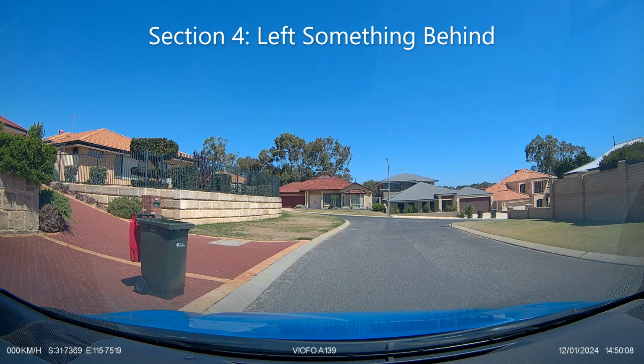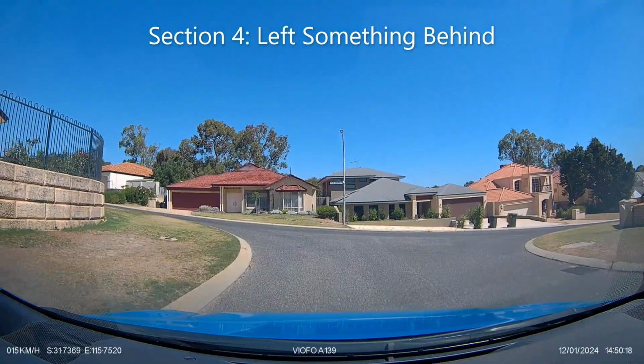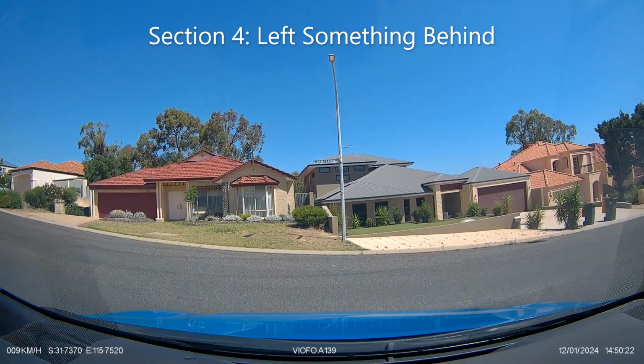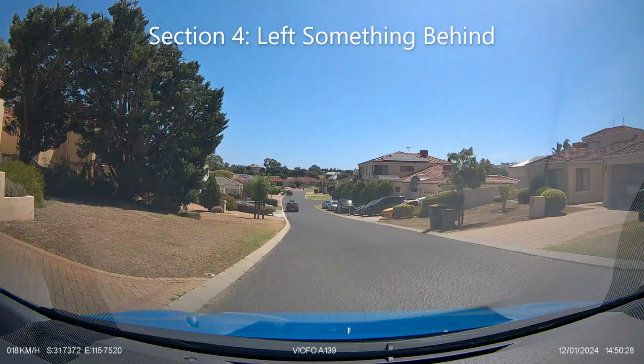Into drive. Check our mirrors. Yep, there's no one coming. Indicate. Check your blind spot and move away. Cancel the indicator. Okay, they'll tell you to turn the corner. They're probably going to tell you to turn right here. So we need to make a safe right-hand turn. And around about now, they may tell you you've left something behind.